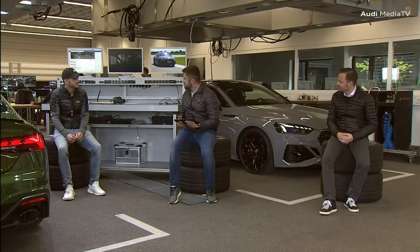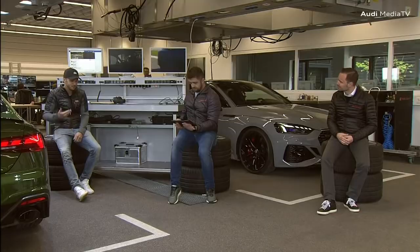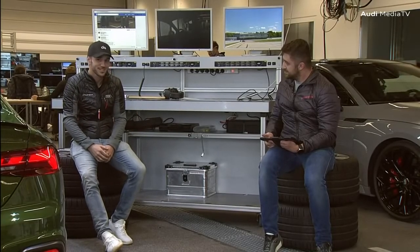Could you feel that, Daniel? Yeah, 100%. I mean, you feel that the steering is more direct, that the throttle response changes, and of course also the suspension gets more stiff. So you can carry more speed in the corners, which is what you want from a sporty car.